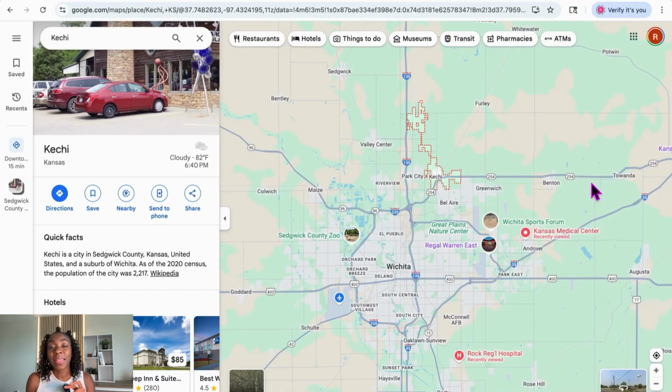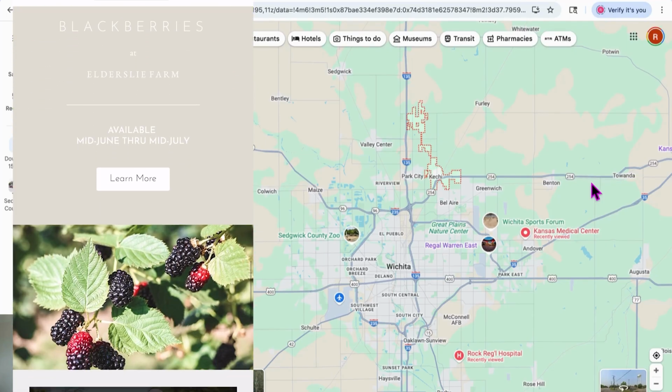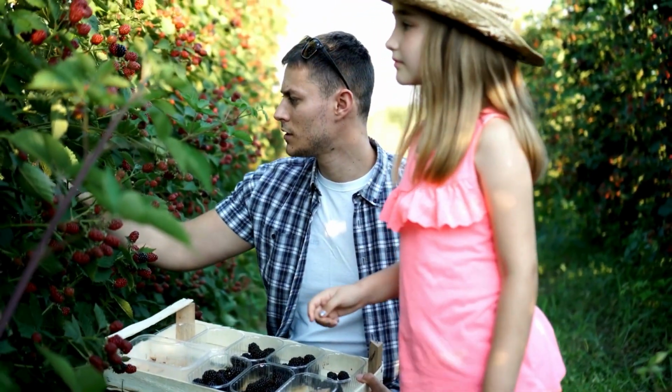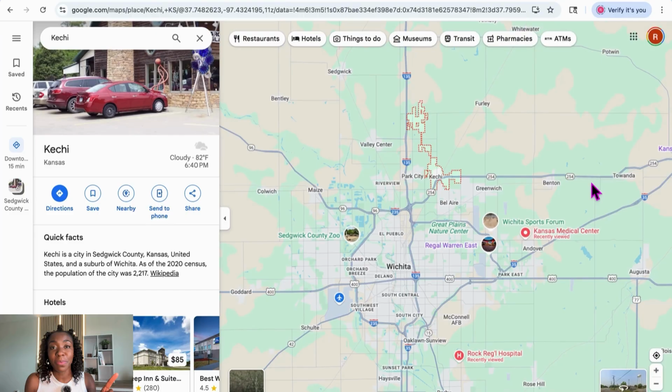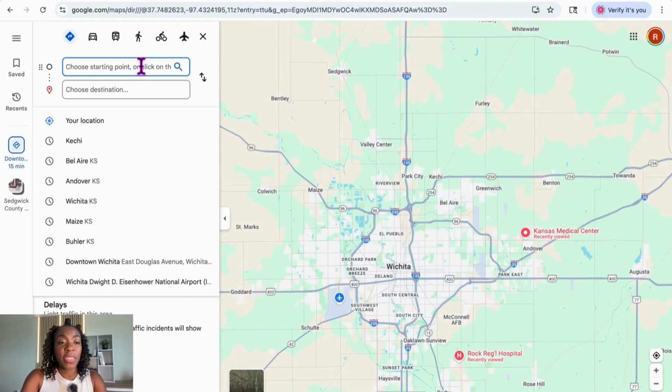Along with the restaurant, they also have an actual blackberry farm, so you can go there and pick blackberries. Super fun experience, highly recommend. I haven't been in many years, but now that I'm talking about it, it's going to be on my list to go to this summer. All right, so let's look at Kechi's location as far as getting to the airport.